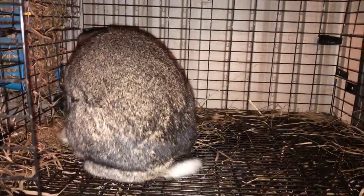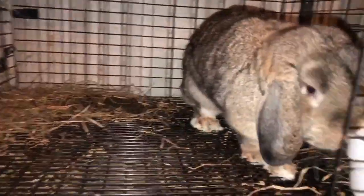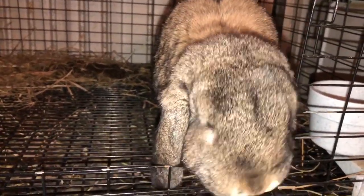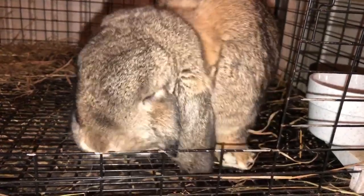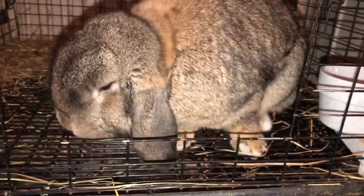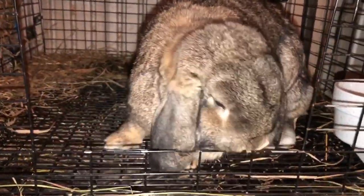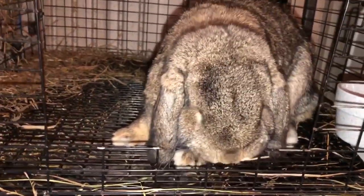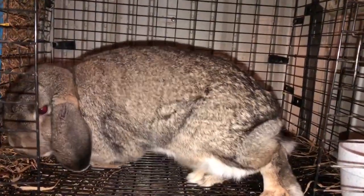Then we have Miss Sunday, and she is a chestnut mini lop doe as well. The doe before and this doe are only about 8 to 9 months old now. I forgot to mention how old Maple is. Maple's about 1.5 years, I believe. But yeah, this doe is only about 8-9 months old now. She is super sweet. She's probably the sweetest out of all my mini lop does. She's a cutie. But her name, like I said, is Sunday. So she will be shown, bred, and hopped.